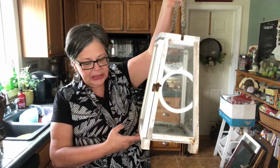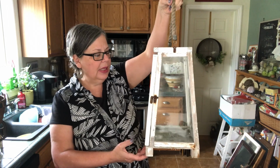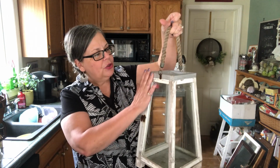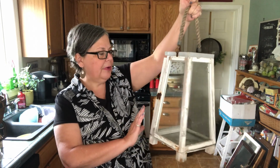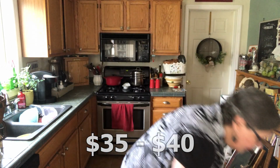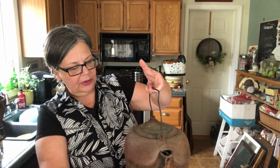This lantern, it's not old, but it was left outside, so it really aged. Very cool. I feel like I want to spray it to protect it a little bit from the elements and use it on my own deck, but if I were going to sell it, I would price it at about $35 to $40. And then the second thing I picked up at the curb is this cast iron kettle.